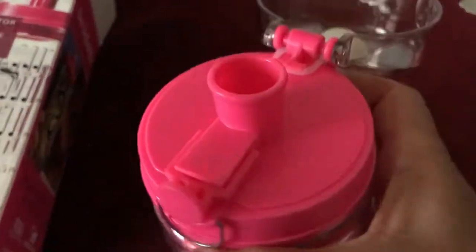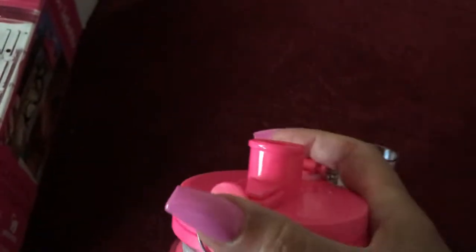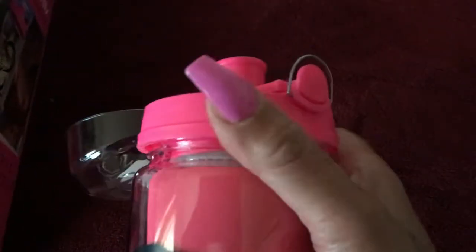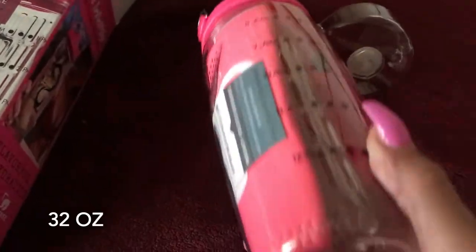I don't know if I'll be able to demonstrate how it works because I'm filming with one hand, but that top comes up and you drink like that. Anyway, this screws off, but I'm filming with the other hand, so I need my other hand, you guys. And it has the different measurements. It is an 8-ounce bottle, which is really, really nice. Super duper cute.